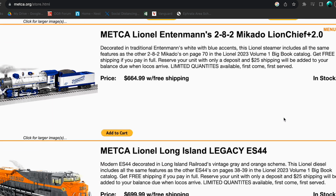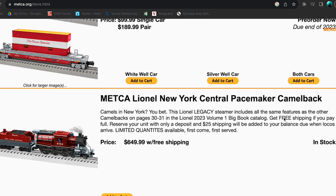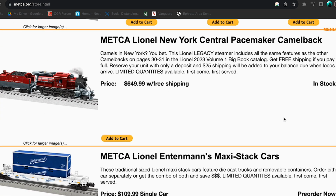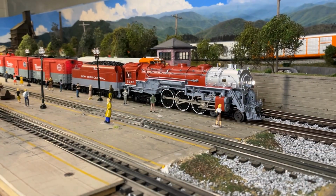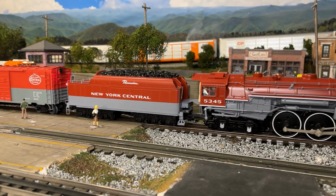And then MTH just did a Hudson pacemaker as well. It seems to be the hot item on the market recently. And I'll tell you what, they knocked this one out of the park. This is the third pacemaker model that I've had on my layout. I own the Mohawk, we had the Hudson here from Train World, and now we've got the pacemaker Camelback here with us.